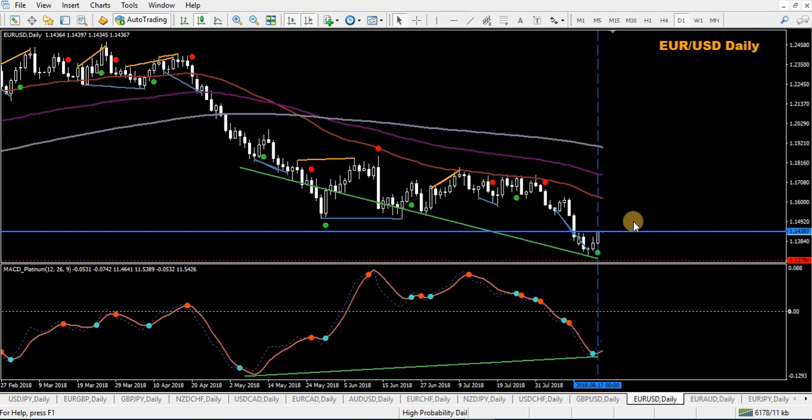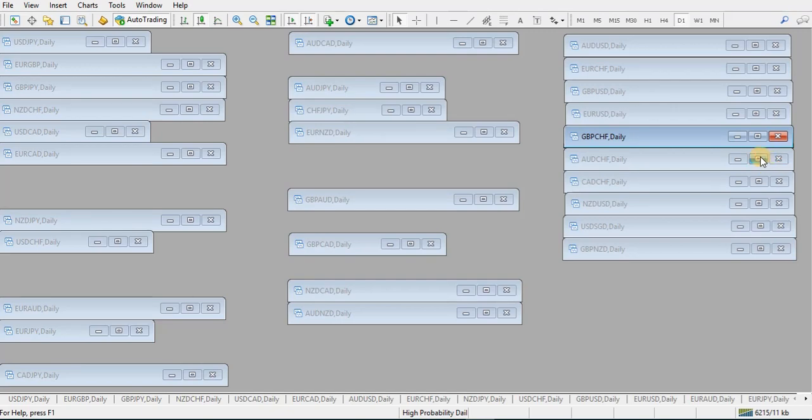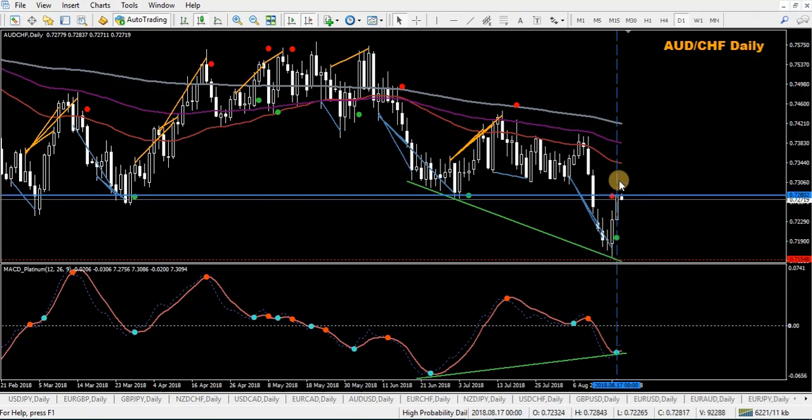Euro USD, same deal. Buy, high risk, regular bullish divergence into the MAs. It's going to sound like a broken record. Pound Swiss franc, buy, into the MAs, still in a sell, half a sell, so I find that's always a good thing. A stop on my remaining half of the sells down here, so took the buy, high risk trade into the MAs. So that's pound Swiss, Aussie Swiss, buy into the MAs, high risk trade.